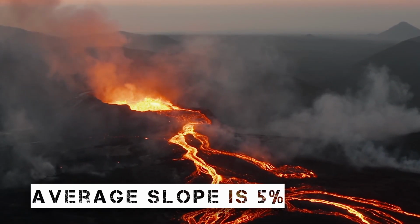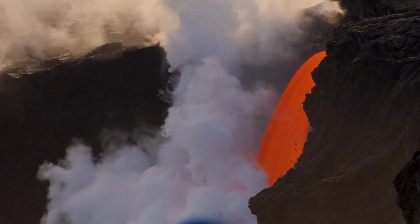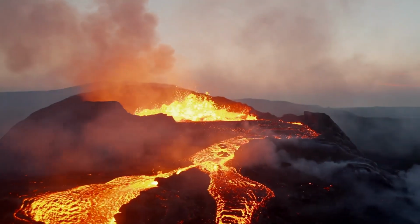A massive shield volcano, called Olympus Mons, was created when lava slowly slid down the mountain slopes. Given that its average slope is only 5%, the mountain should be simple for adventurers to climb in the future. A stunning depression about 85 kilometers wide was created at its peak by magma chambers that collapsed after losing lava, possibly during an eruption.